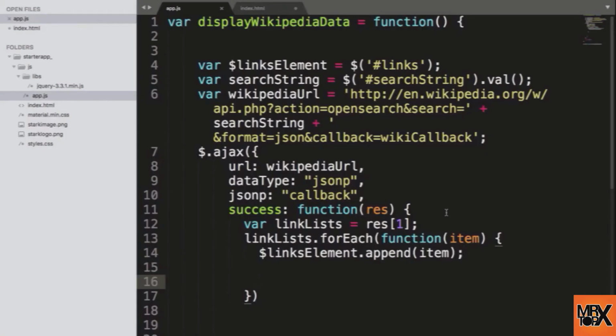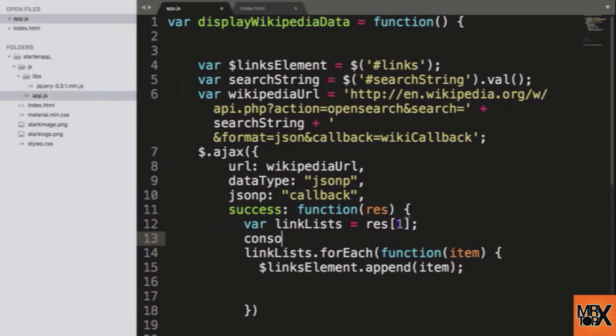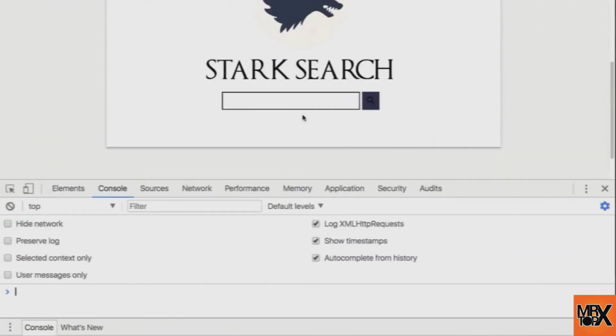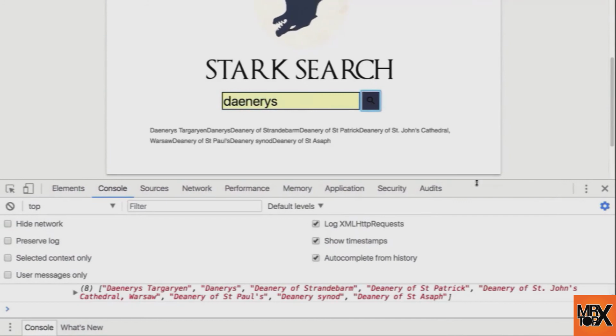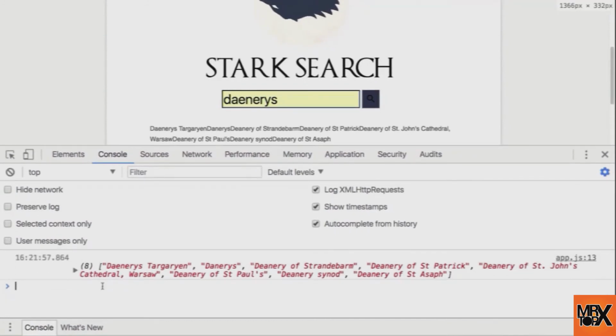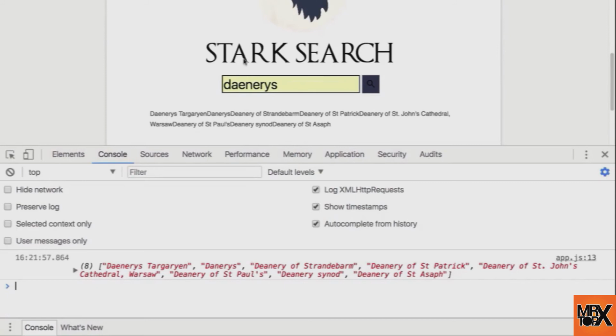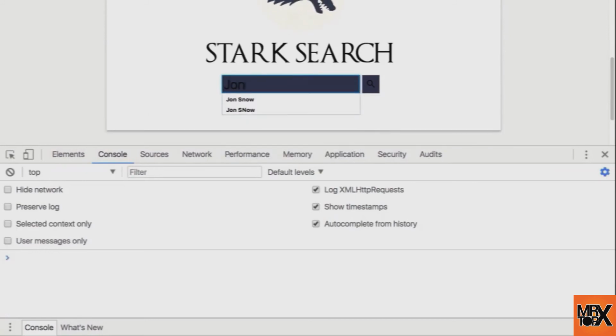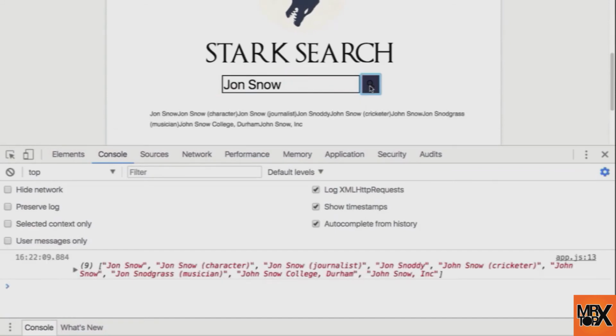If we go back and do a console.log again of our link list, then go back to our app and refresh the page, we can see that not only are these results outputting up there as we want them, but they're right here. It's the exact same thing now showing up on the screen. We can refresh this and put out anything we want. So let's go get the results for Jon Snow again. We've done that a ton.